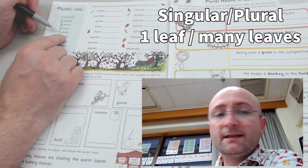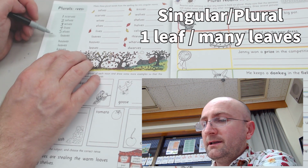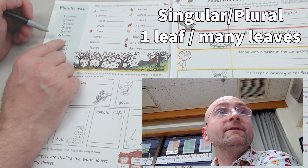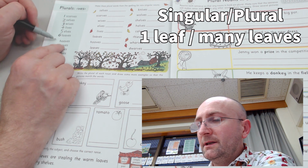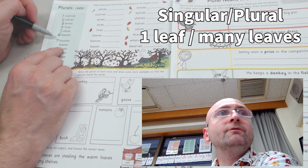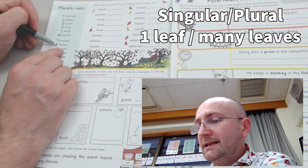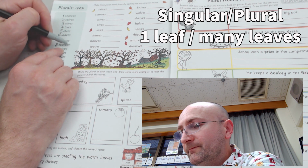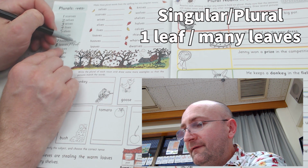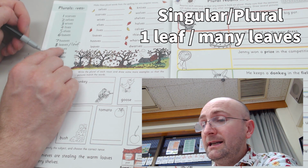Number five is elves. Number six is loaves. Number seven is hooves. Number eight is leaves. I'll write the singular for this one. Leaf, one leaf, two, three, four, five, six, seven, eight, nine, leaves.